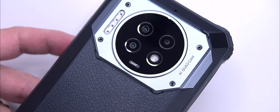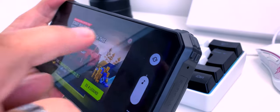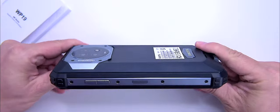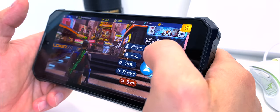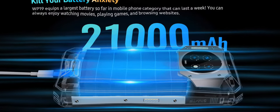Modern smartphones have only gotten better in terms of battery life. However, the balance between size, performance, and maximizing the battery life is very complicated. These days, many smartphone users, especially gamers, never seem to be happy with the battery life in their smartphones. But OUKITEL finally did something about it.